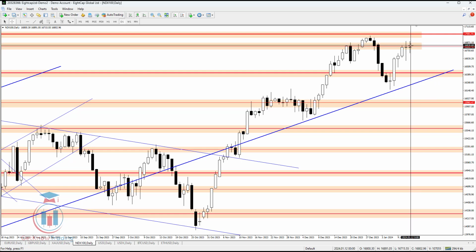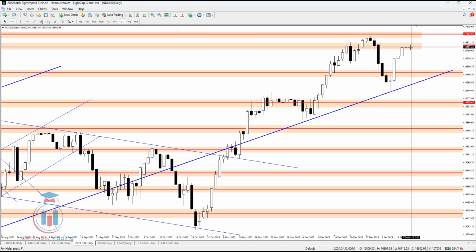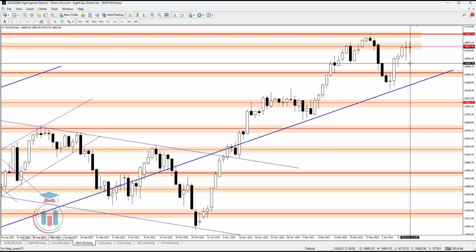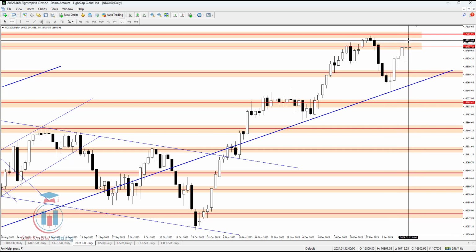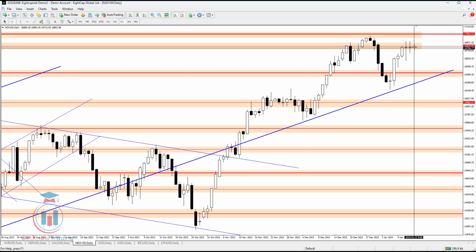But if the price goes down and closes below 16,666, this means the price could reach 16,555, and also we will see what happens below that. If it closes below, this will mean again the price going down all the way to 16,400. So for now everything is still open, but the bulls are pushing the price even higher, and everything is pointing to the bulls being much stronger than the sellers.